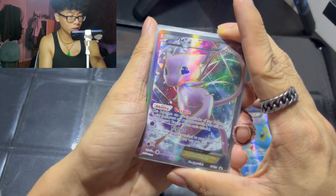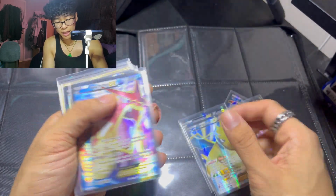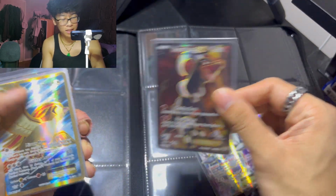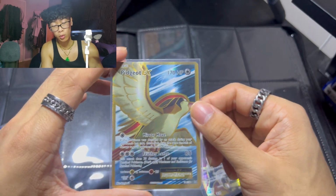Mew EX. Oh my god, this card is sick. Jirachi EX. Magnezone EX. Dragonite EX. Shiny Gyarados EX. Mega Mawile EX full art. Houndoom EX, Pidgeot EX, Gold Border. I love me these gold borders. These gold borders are sick.